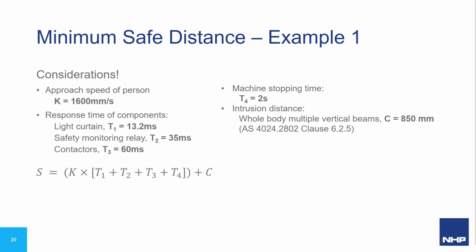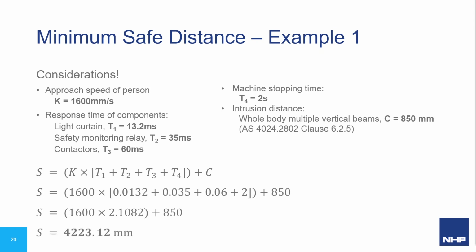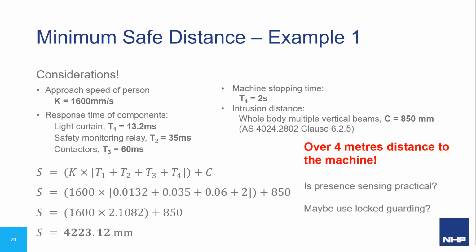We add up all of our t values, which is the total stopping time, and we end up with a minimum safe distance of just over 4.3 meters. Wait, we need to put our light curtains no less than 4.3 meters from the machine? What a waste of space! So would we consider presence sensing practical for our application? Should we maybe be using locked guarding instead?